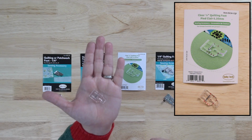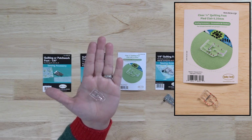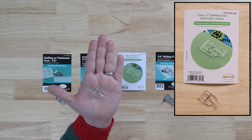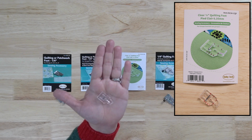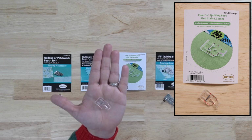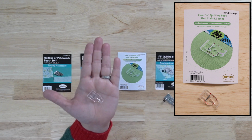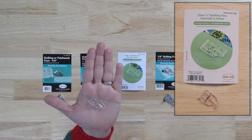So third, we have our little clear quarter-inch foot. This is actually my personal favorite foot. On this one, it's very similar to that first metal foot that we saw, but with this one, because it's clear, I can actually see the fabric slide underneath it, so I can see if I'm not keeping that consistent quarter-inch there against my guide as I'm piecing my fabrics together.